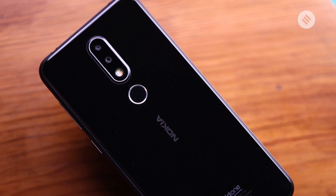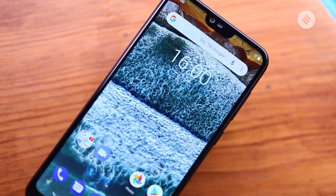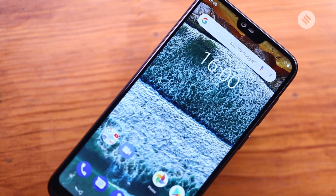Nokia 6.1 Plus definitely is a smartphone worth checking out. The phone has all the features you would expect from a mid-range phone in 2018.